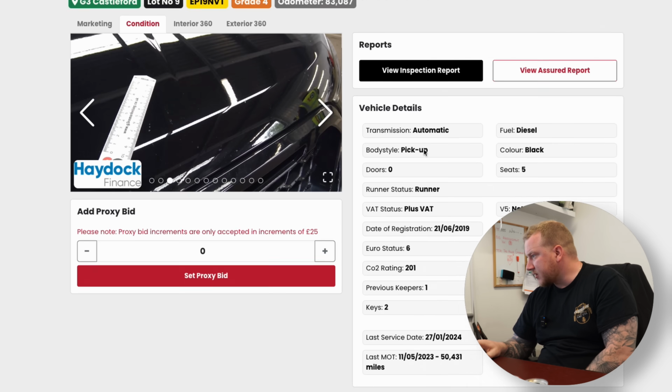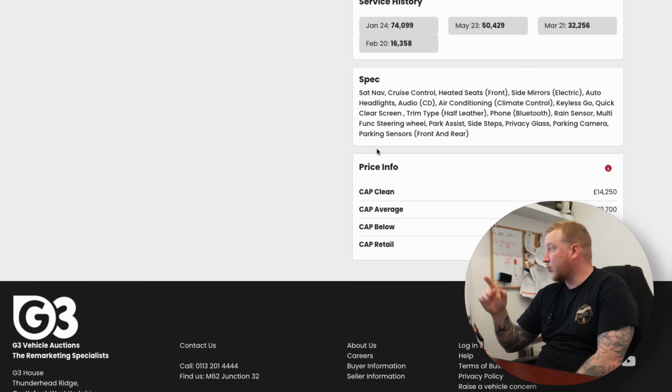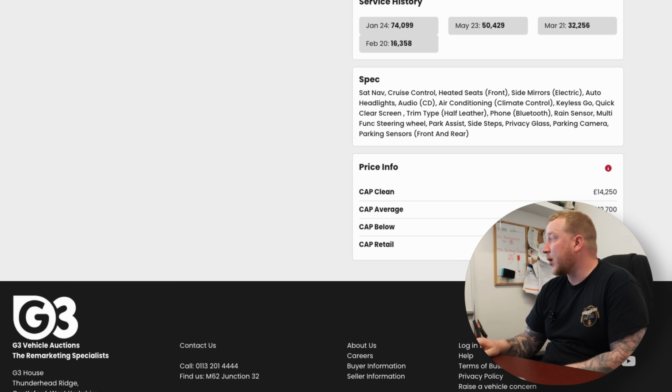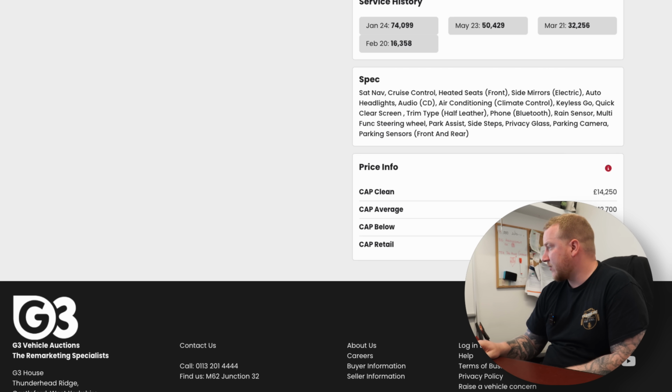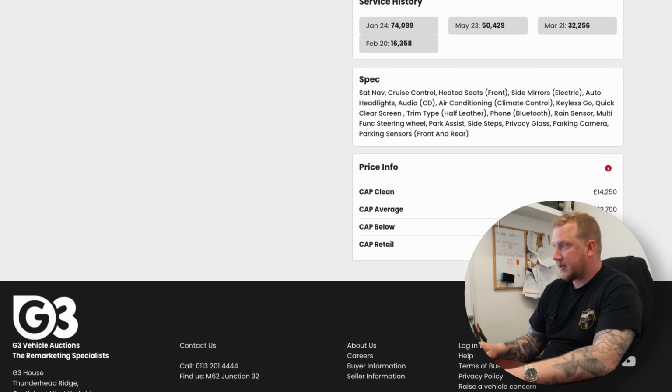But let's talk about price. It has got service history, I should say, by the way, two keys, but it doesn't have a logbook. And it has come from Haydock Finance, so it may have been a repo. That would make it a nice clickbaity title, wouldn't it? Don't know. It could have been just a handback type thing. So it's telling us CAP clean £14,250, CAP average £12,700, CAP below £10,450, and it's telling us the CAP retail is £16,850. That will all be plus VAT because there is VAT to pay on this as well.